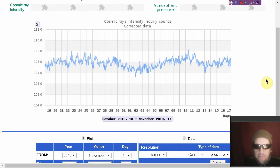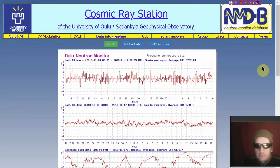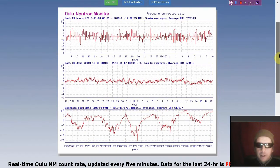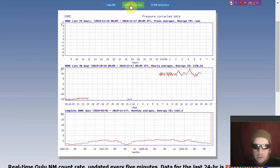Here's Moscow. Tsk tsk. Not returning data for over 2 weeks there. Get back online, Moscow. And finally, we'll look at Oulu, Finland, and a couple Antarctican monitors. There's Oulu. Thanks again, Ulla, for teaching us how to pronounce Oulu. There's DOMC Antarctica.